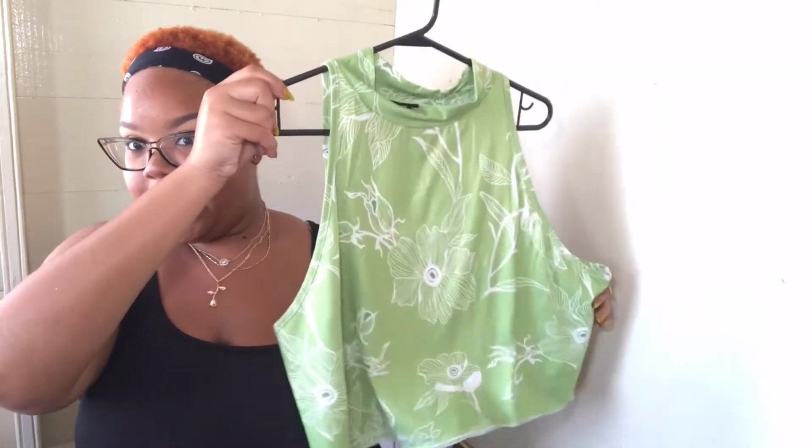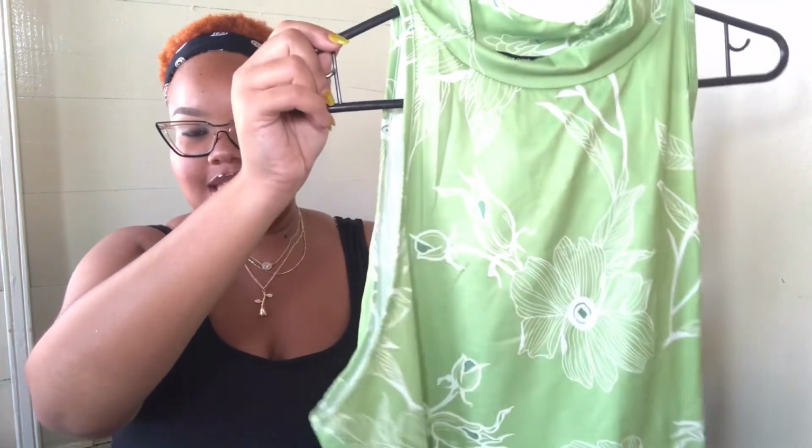Okay. Alright y'all, so the first thing we're gonna start with is this shirt. It is a green cropped turtleneck shirt, and y'all, look at this. Okay, so hopefully you can see that detail. Honestly, this is so cute.